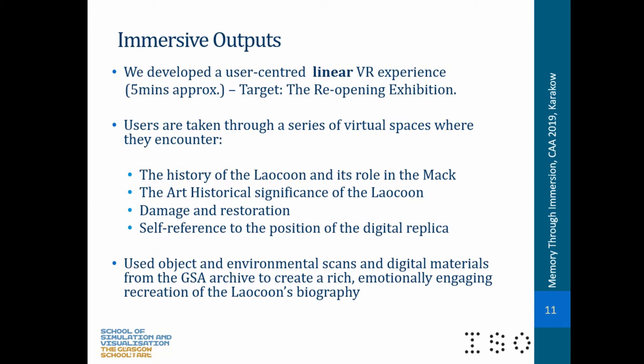And the target for this was the reopening of the Mackintosh building after its reconstruction following the 2014 fire. It was going to be an immersive experience. It was going to be part of a large exhibition around Charles Rennie Mackintosh during the reopening process, which would have been taking place around about now, actually.